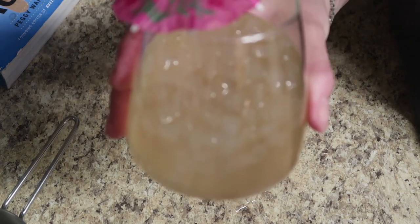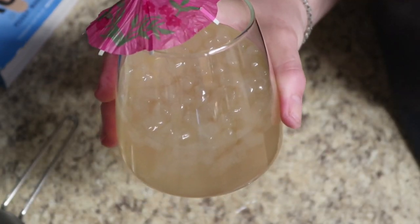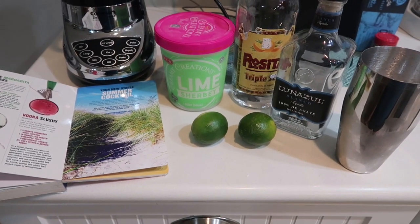But this tasted just like a liquid, watered down, not as thick pina colada, which is not my thing, but Paul drank the hell out of it. Not my thing. I don't like pina colada as much as I like coconut. If I'm drinking, this is what I'm drinking, you guys.